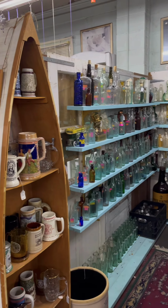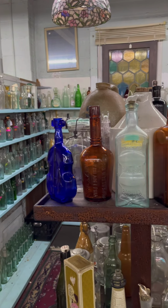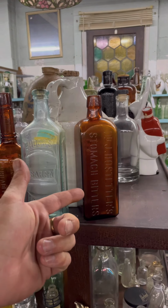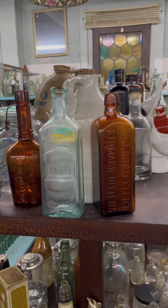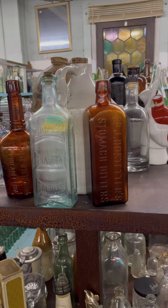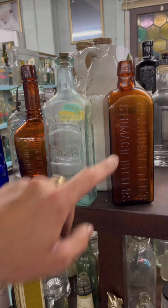As I pan across, you will see hundreds of collectible bottles. Now, one of the great things about these, note the condition. We're going to talk to our dealer, Jason, and he will explain he has a proprietary cleaning method, unlike bottle tumbling, which is often very recommended, but very hard on this glass.